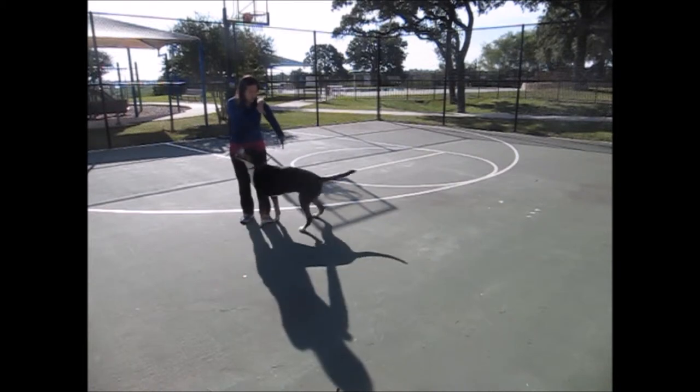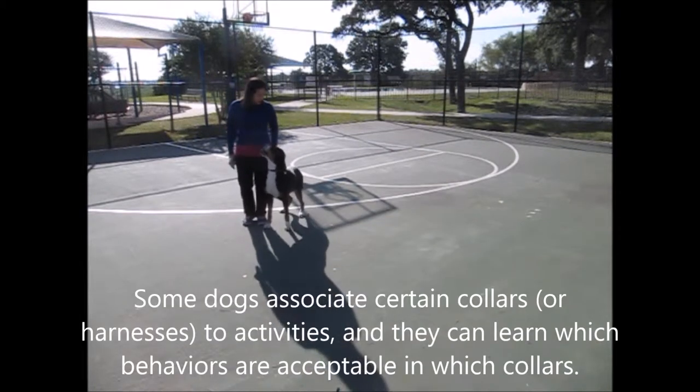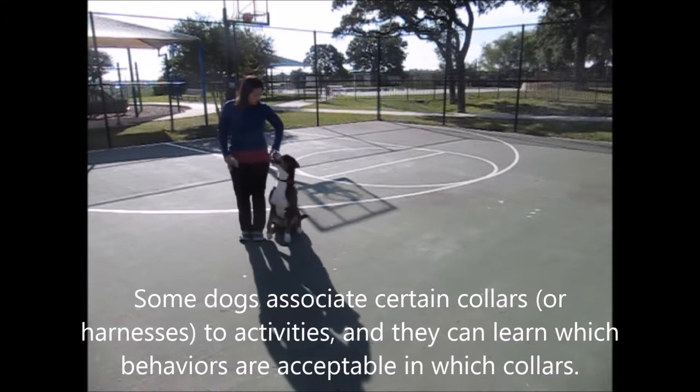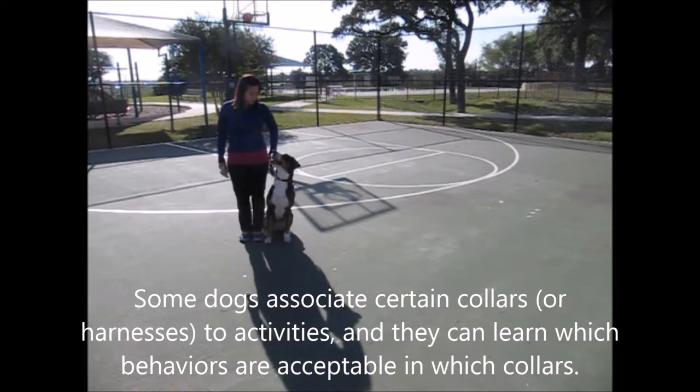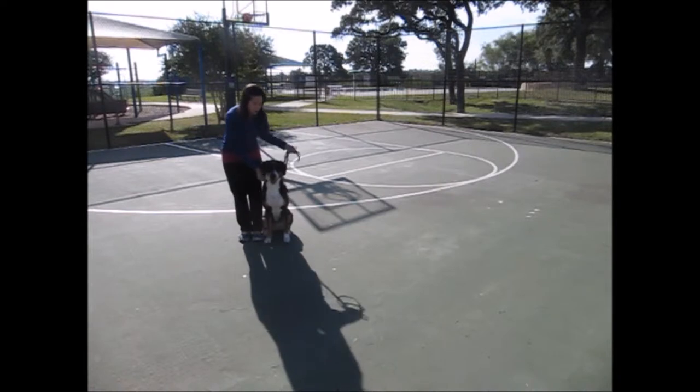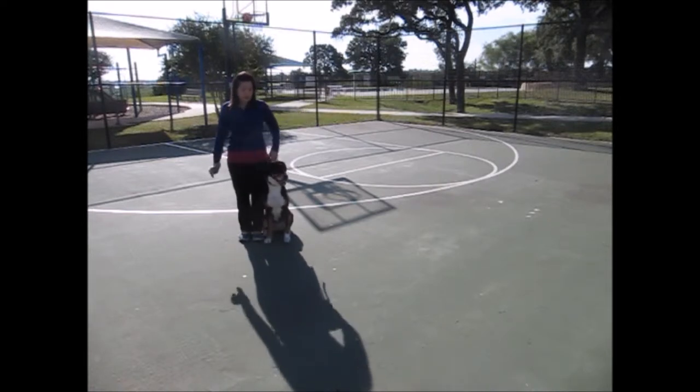I get close. Good girl. Nice job. Now line up. Very good. So you'll notice she's right in my heel position. She has her obedience leash and her obedience collar on, so she knows what to do. I don't have to tell her to be in a sit, because she knows that when she's in this collar and with this leash, that means it's heel position time. Are you ready? Good girl.